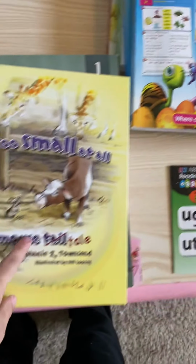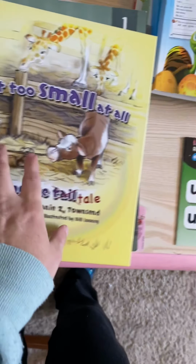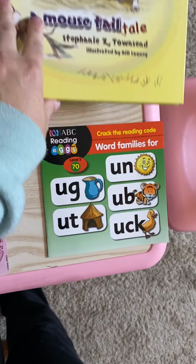We are currently reading this book, Too Not Too Small at All: A Mouse Tale. It's about Noah's Ark. It's a pretty cool book. Highly recommend it if you're a Christian family. I love the story of Noah's Ark.